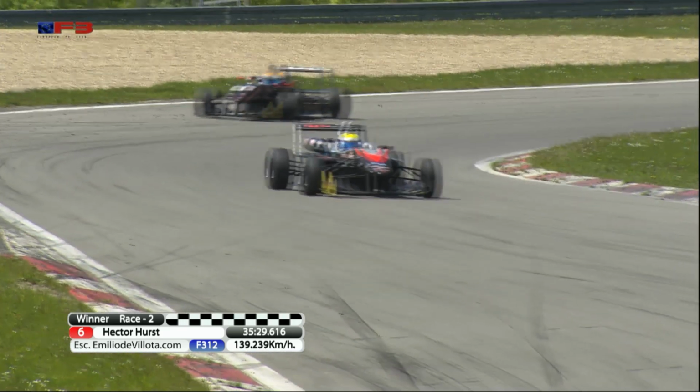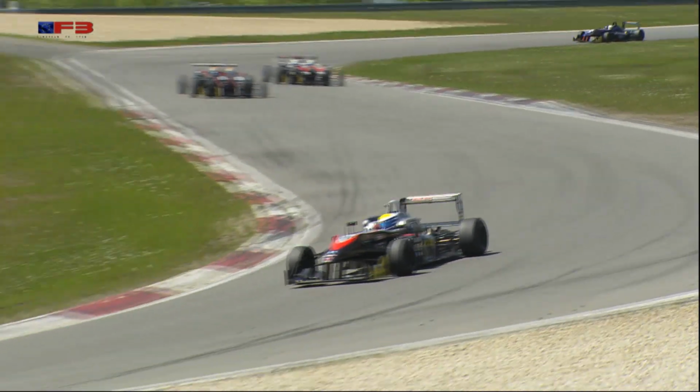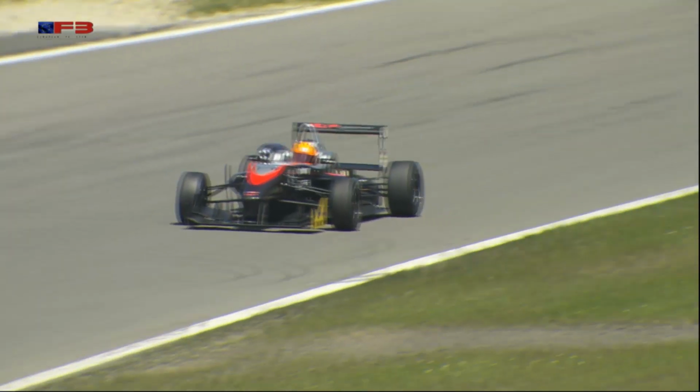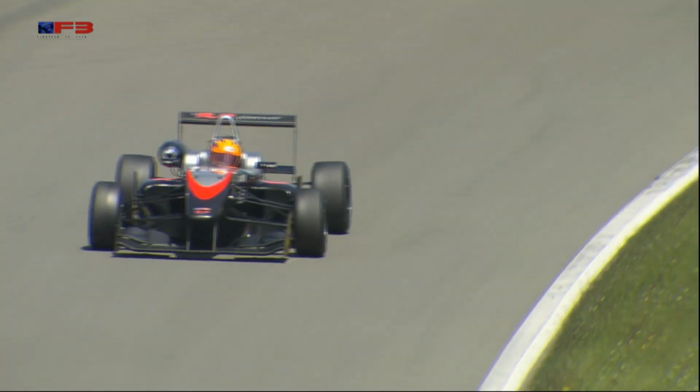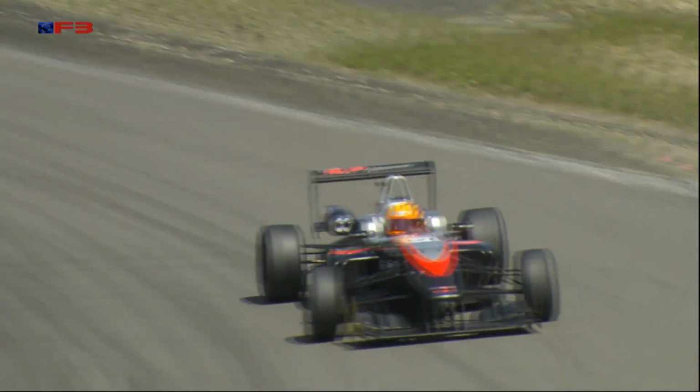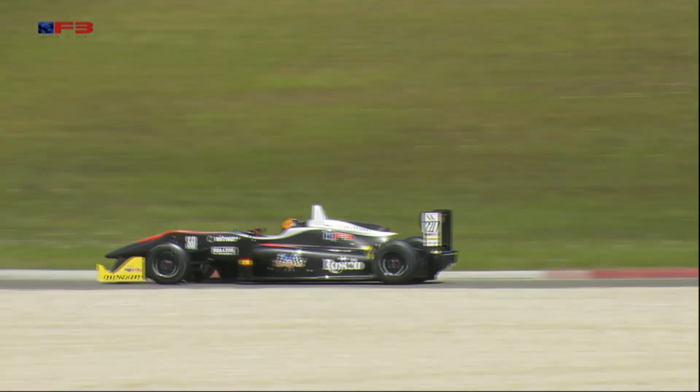And that really was an excellent drive from Hector Hurst, and the sort of drive in Formula 3 really gets you noticed, because it's one thing to do what Ed Jones did yesterday and drive into the distance, but today Hector Hurst has had an ever-present shadow in the form of Nelson Mason all over his tail, and has driven superbly well not to get flustered, not to make a single mistake.